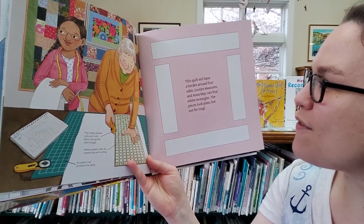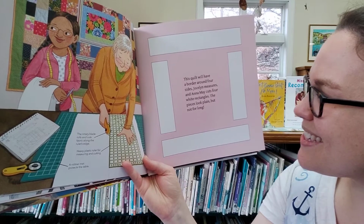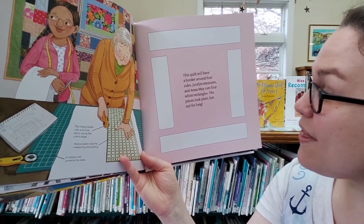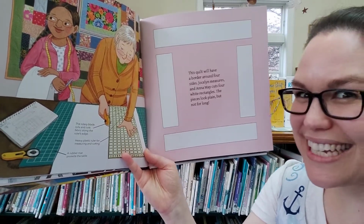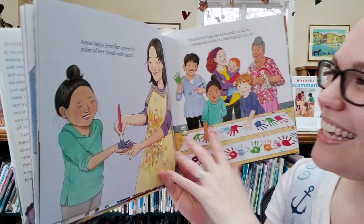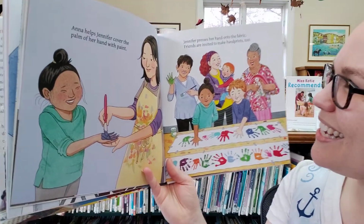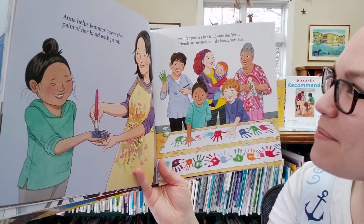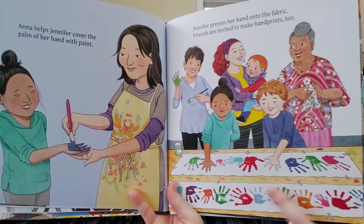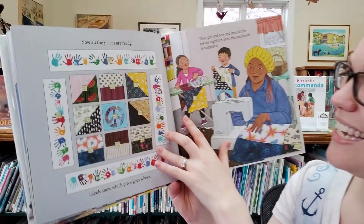This quilt will have a border around 4 sides. Jocelyn measures and Anna Mae cuts 4 white rectangles. The pieces look plain, but not for long. Anne helps Jennifer cover her palm with paint. Jennifer presses her hand into the fabric. Friends are invited to make handprints too. Look, it's starting to get so colorful with all those handprints.